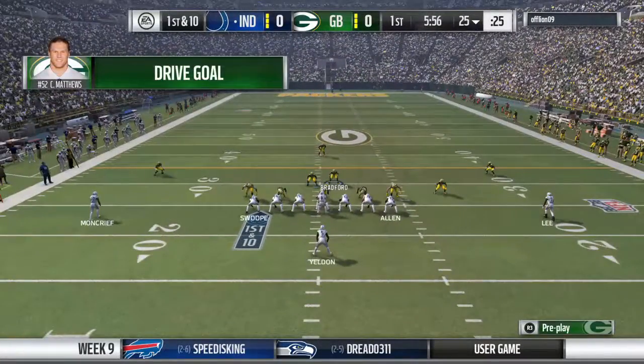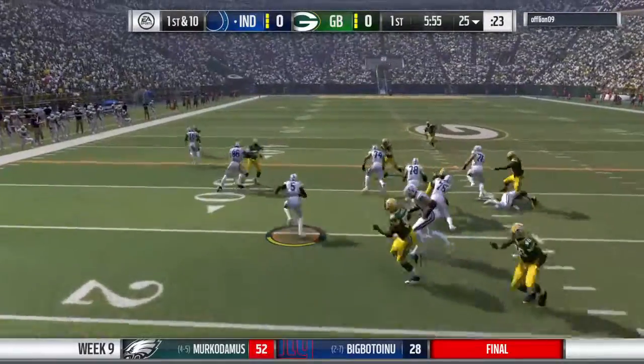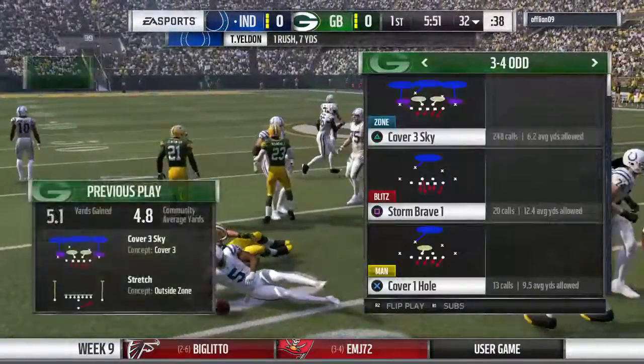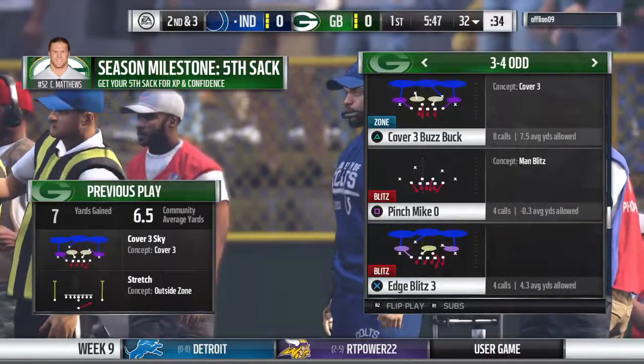Yeldon, the lone running back. And they'll give it to him here. And he'll push his way forward to about the 32. A solid run on first down. Gain of 7 leaves him with a 2nd and 3.